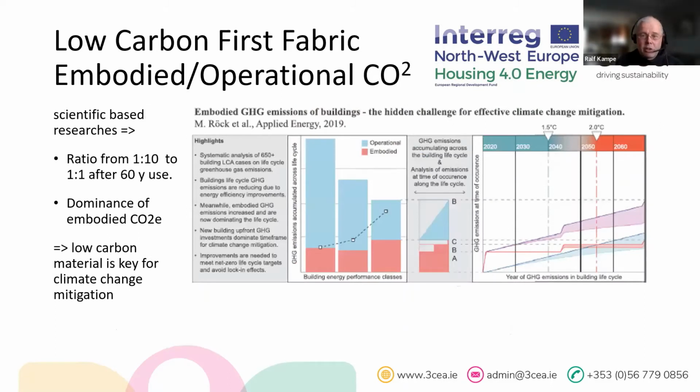There is fundamental scientific-based research being made, and it became clear that the ratio of embodied to operational CO2 emission moved, as you see maybe in this graph, where the red one is embodied and the operational is the blue one, from 1:10 to 1:1, because we invested in energy efficiency. But now it has become much more in focus to reduce the embodied CO2 emission as well.